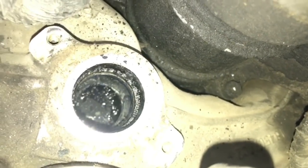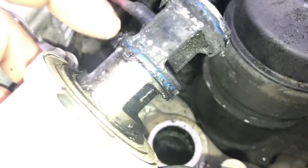Let me see if I can get a good picture. See how wet that is? I mean, it's just wet everywhere. And then look how washed it is on the top. See how clean it is? The valve right here is clean compared to all dirty down there.